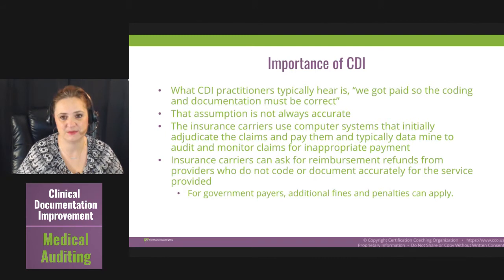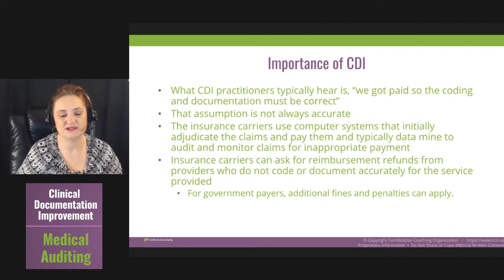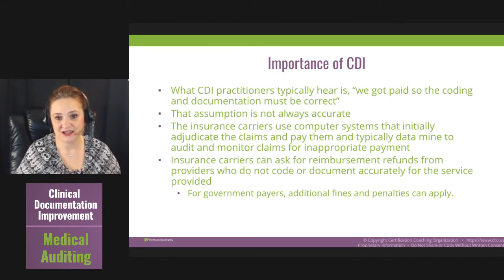You will hear this typically: we got paid, so the coding and documentation must be correct. No, a CDI knows that that is not correct. When you hear that statement in an office, then you know that there's a disconnect somewhere in that team, and someone is not knowledgeable. It could be the practitioner, the coder, or the person who's sending the bills. A CDI and that auditor is going to see a red flag if every single time an E&M goes out, it's a 99213 or a 99214. And a lot of times they're 99214 straight down the board.